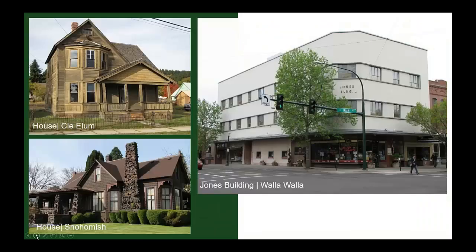A couple other quick buildings to show you. Again, just sort of differences in integrity. Here's a house in Cle Elum with obviously a turn of the century, 1905 house that has a craftsman style porch on it. Same down below here, we've got a Victorian era cottage, and then it has this great clinker brick chimney and wraparound porch. Obviously these were added later, but probably over 50 years ago.